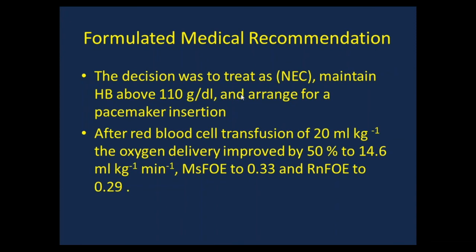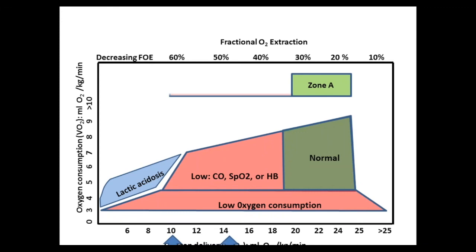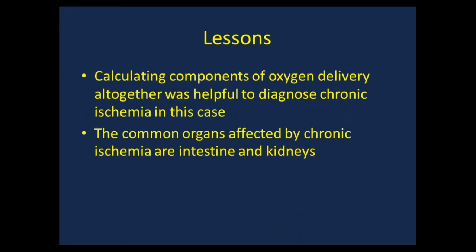So we suggested to keep the hemoglobin at 110 and give the gut a chance to recover for 5 to 7 days with NPO because of the mucosal sloughing, and feeding restarted again after that without any recurrence of the bloody stool. Our team used the report that I showed you before to convince the team at Sick Kids Hospital to consider a pacemaker, and the pacemaker was inserted within a couple of weeks from the assessment. So I think that's a really significant impact on the management in this case.